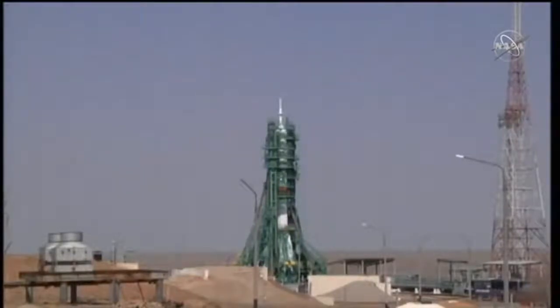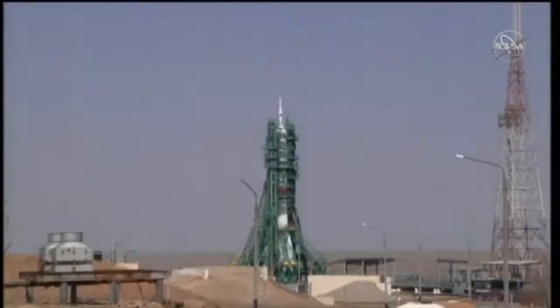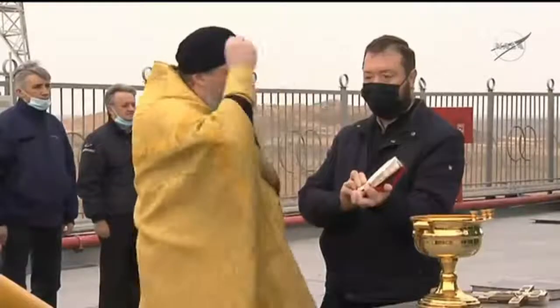And we'll go ahead and take one more. This one from Get Well With It. Wants to know, is the Soyuz rocket one-time use, or are there reusable parts? The rocket itself is a one-time use, it's an expendable. So all of these different rocket parts will either fall to the ground in the vast expanse of Kazakhstan, or in some of the cases, burn up on re-entry in the Earth's atmosphere.